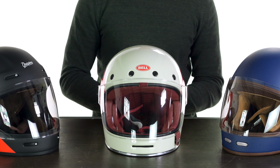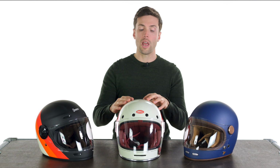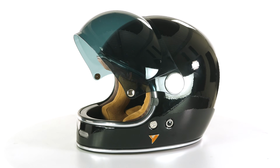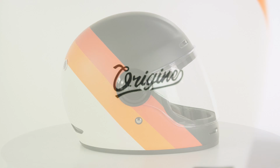Now it's also worth mentioning that of these helmets, the only one that does 3 different shell sizes is the Bell. And what that means to you is that the outer shell more closely matches the internal size. The BYCITY Roadster II and the ORIGINE Vega do 2 shell sizes, changing between medium and large, which means if you are a size large, the shell size does jump up more dramatically than it will do with the Bell.